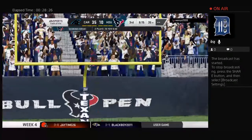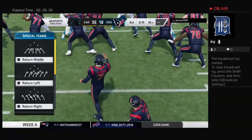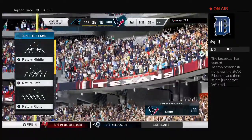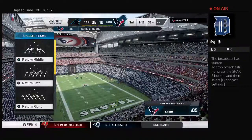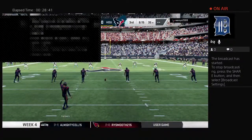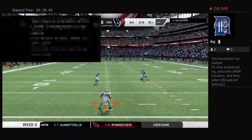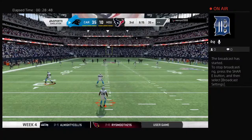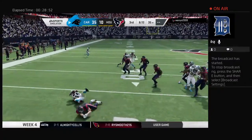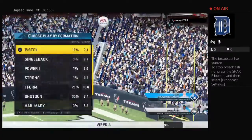Fairbairn good with the extra point, and that will cut this lead down to 25. So after the touchdown, here's Fairbairn now to kick it away. This is taken at his 4. And he'll bring it a few past the 20 to the 23-yard line.